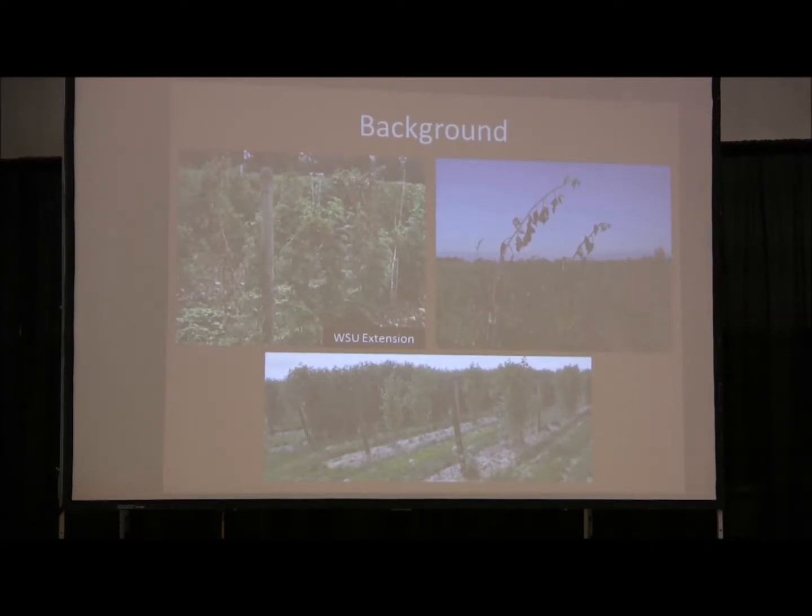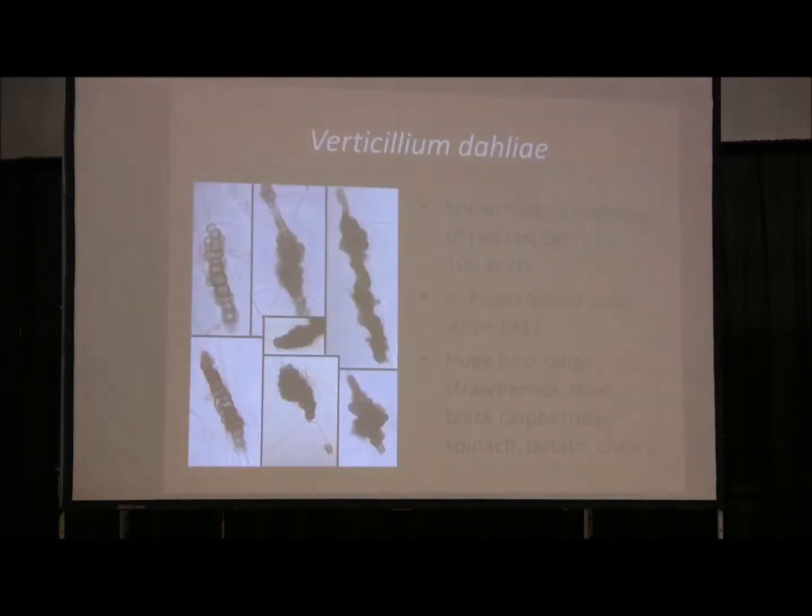And I know many of you growers have sent out samples, and a few of you have gotten back results saying verticillium is there. So that's one of the reasons we started looking for verticillium. The second is on the lower picture, there are some stunted, off-color red raspberries there at the end of rows typically, and verticillium can cause stunting in other crops as well. So we decided, let's go ahead and do a survey for verticillium, see what we find.